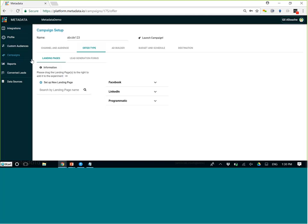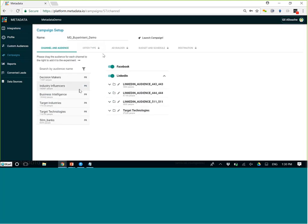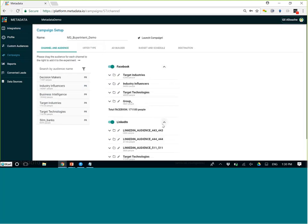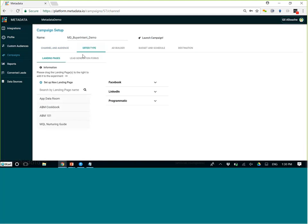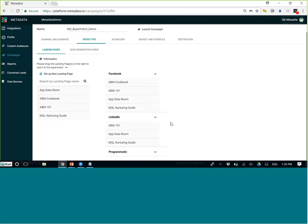Okay, so going back to my campaigns, once you have your campaign set up and you started putting all the different audiences in the different channels, essentially every time that you're adding a new variable, you are multiplying the number of experiments. Meaning, if you have, in this particular example, on Facebook, I have those 4 assets. On LinkedIn, I have those 4 assets. Maybe I remove one of them.